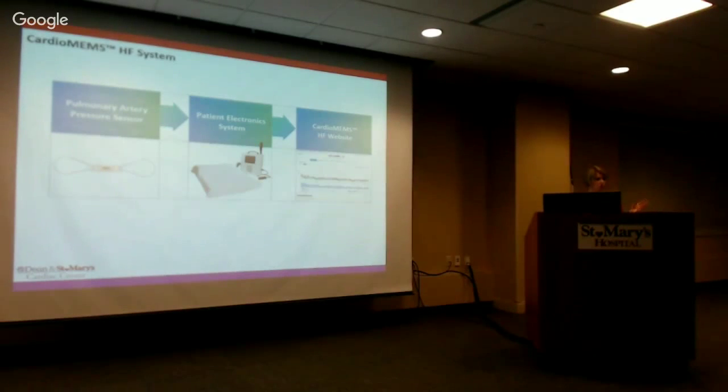So the patient goes home with a pillow. They lay on this pillow each day and press a button. It takes about 18 seconds for them to send through a reading. And it allows us to see their pressure readings and adjust their medications. We get the information via website and can help to guide their medication management for their heart failure.